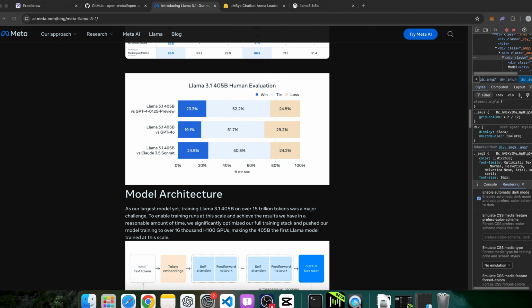Sonnet. Human eval, which is one of the most important evaluation metrics, also shows Llama 3.1 405B is very impressive compared to GPT-4, GPT-4o, and Claude 3.5 Sonnet. Now, if the performance is as they claimed, this could be a pivotal moment for open source LLMs if we're looking back in history, say in 5 years' time.